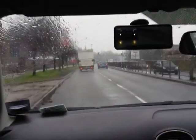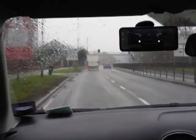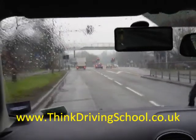These crossroads, we're going to turn left, but we need the right lane of the new road. So we can see this sign on the left tells us there's going to be 4 lanes shortly. And the left one is for turning left. So centre mirror, left signal.